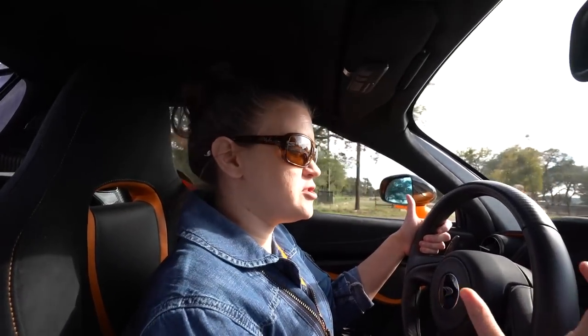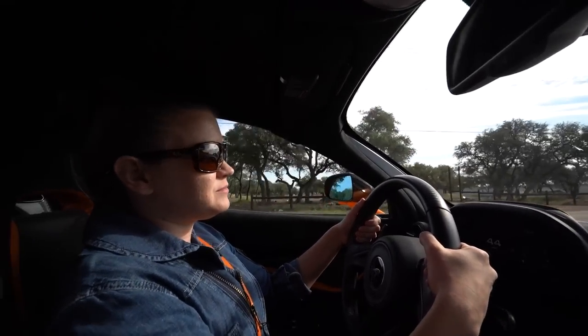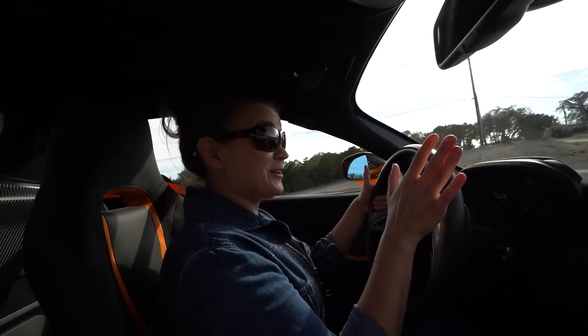Demon is just a beast. But this thing is truly terrifying. Yeah, this could probably outrun it. This might be able to beat a Demon at the drag strip. Oof. So, this is probably the most horsepower I've ever personally been responsible for. Probably. If you just drive her normal.